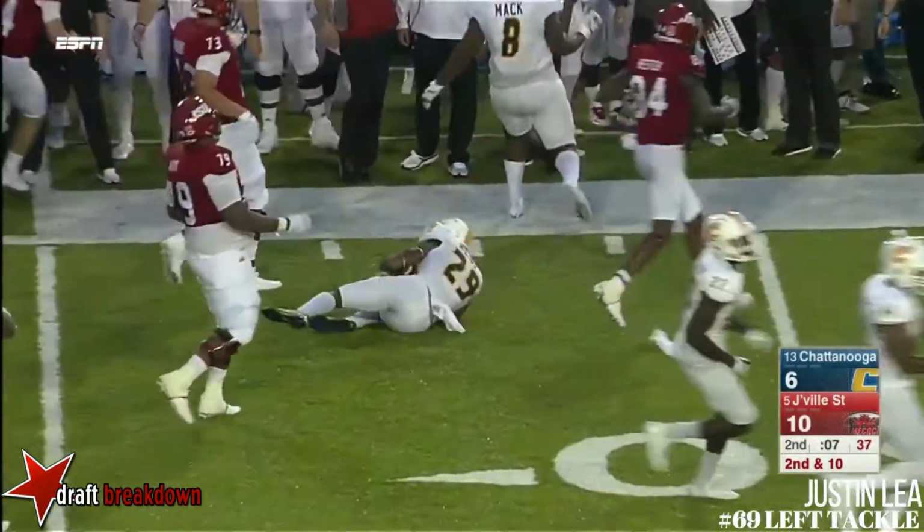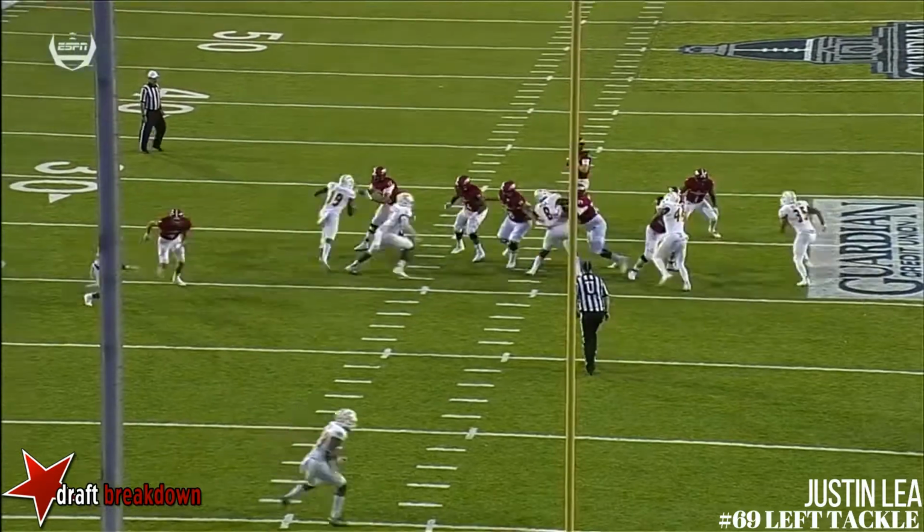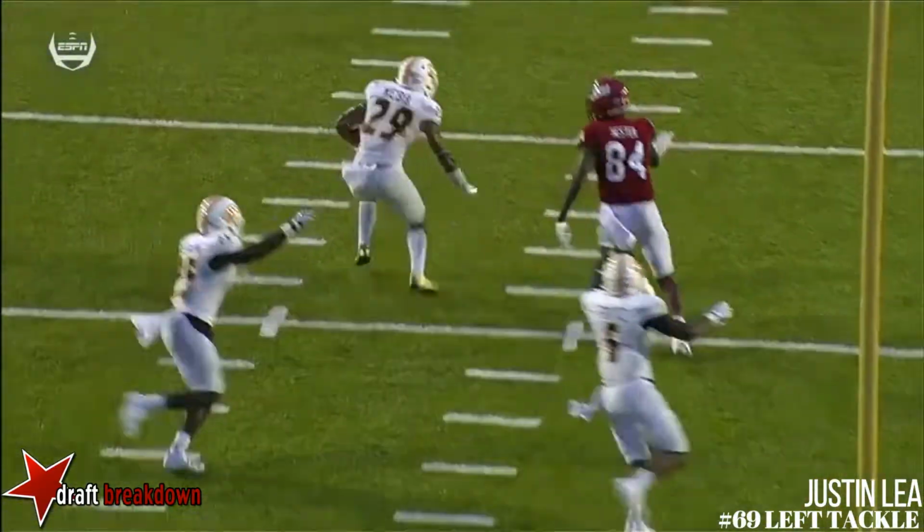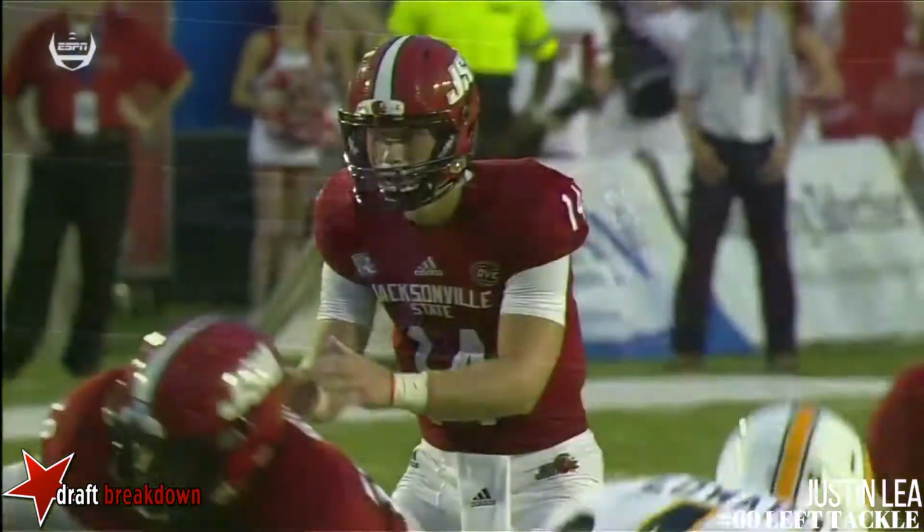Lucas Webb with his old... Tell him, you don't find the ball, the ball finds you. And right here is a prime example. Lucas Webb is just one of those players. He's a magnet to the football.